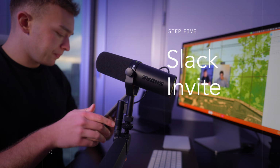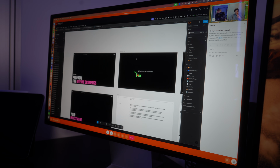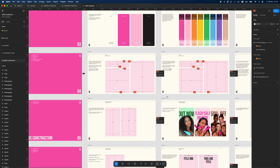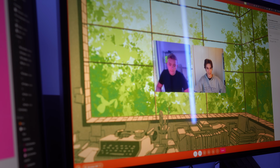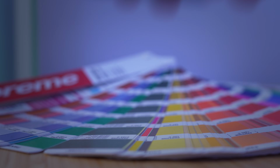After a client is signed, I arrange a call with my team to move into real production. I bring them into Slack so the feedback loop is quicker and we keep everything aligned. Then I continue the project in Figma. That's where the explorations, designs, and presentations take shape. If the client doesn't feel guided, they won't trust the process, and without trust, they won't value our design decisions.